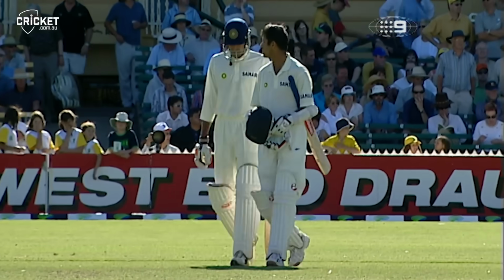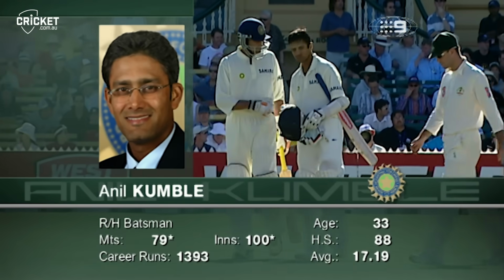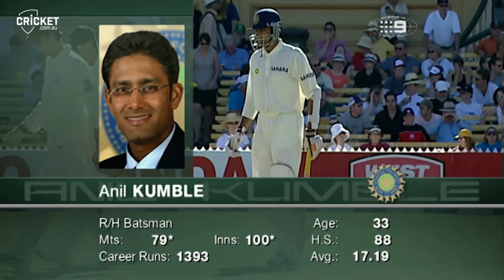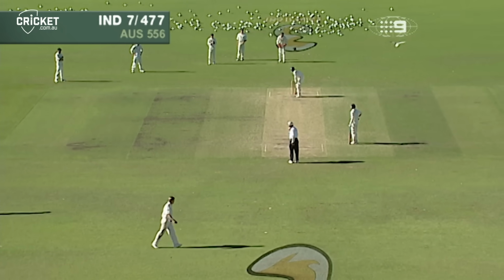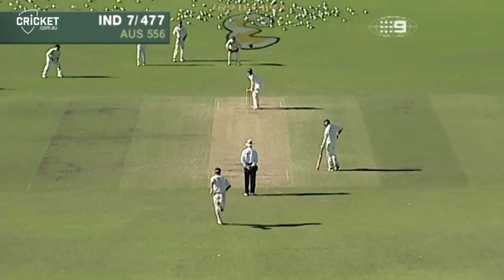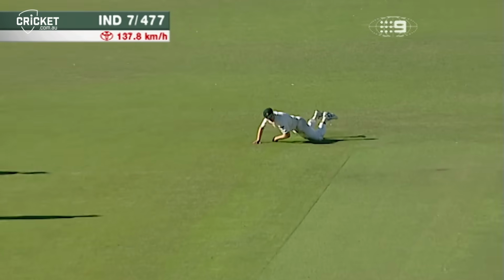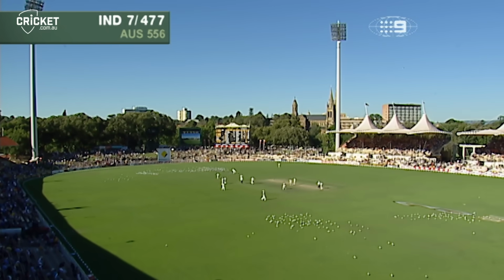Anil Kumble is the new man. And talk about the determination of Rahul Dravid there on the right of your screen. Well, Anil Kumble is also a very determined cricketer. Andy Bichel's now got one ball left to maybe get a wicket. All of a sudden there's slips and gullies and men all around the bat. Kumble keeps it out. That'll be stumps. India will be 7 for 477. Those stations leaving us for news will do so right now. We look forward to your company tomorrow.